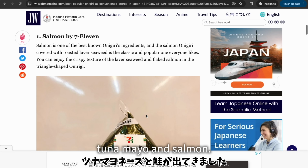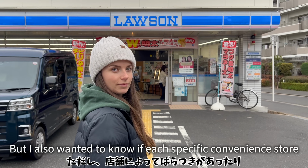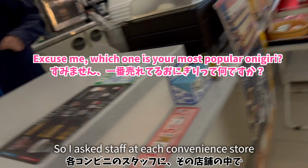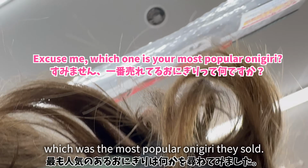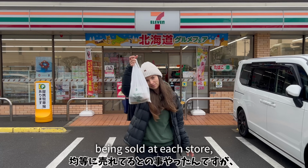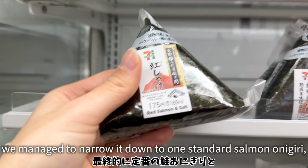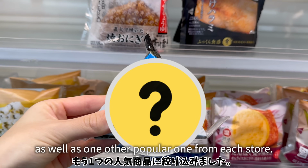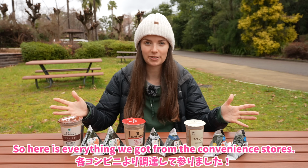tuna mayo and salmon. But I also wanted to know if each specific convenience store had individual champions. So I asked staff at each convenience store which was the most popular onigiri that they sold. And despite there being so many popular flavours being sold at each store, we managed to narrow it down to one standard salmon onigiri, as well as one other popular flavour from each store. So here's everything we got from the convenience stores.